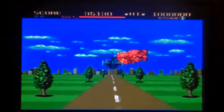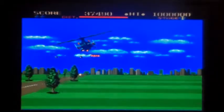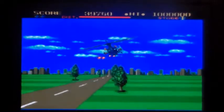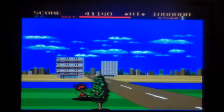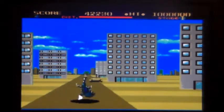Especially the scrolling over the road, which you would expect because it does brilliant ports of stuff like Chase HQ, looks absolutely fantastic. This is, again, you can hate me for saying this, yeah, fuck you, Tank Boy, superior to the Megadrive version. Could they have done this on the Megadrive? Possibly not, but I would like to think they could, because, again, we're going to start arguments here, it's superior hardware.